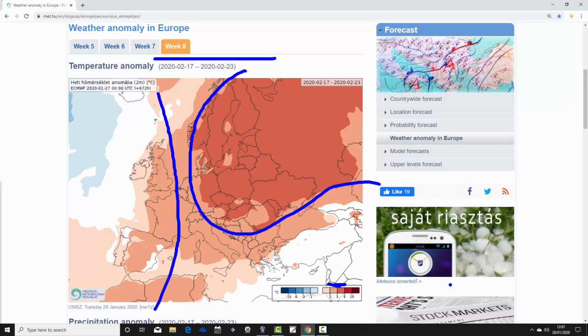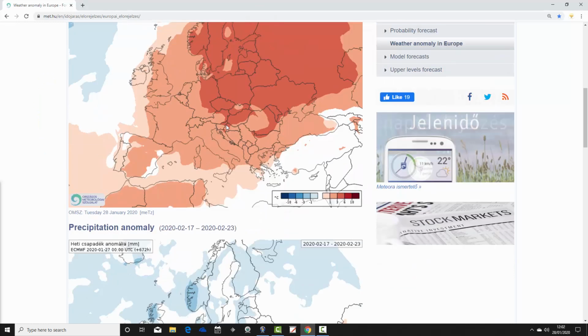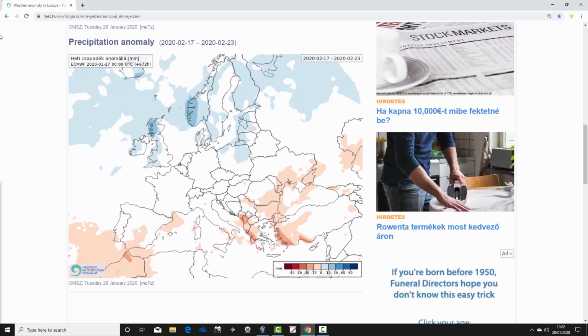There's no colder than average temperature anomaly anywhere on this map except way out in the far north of the Atlantic Ocean over there. That's where it's a little bit colder than average, but otherwise looks very, very mild again. Precipitation anomalies weakening as they usually do when we get to week 4, but generally the far north of Europe looks a bit wetter than average still. That includes Ireland and the UK and much of Scandinavia as well.